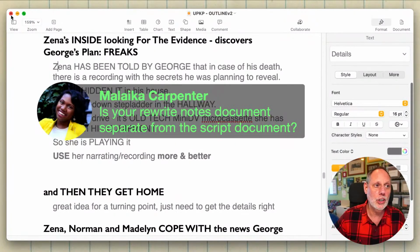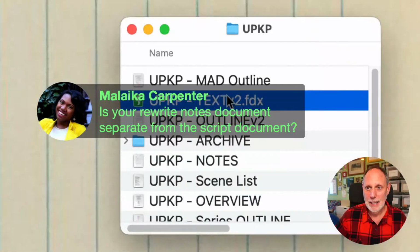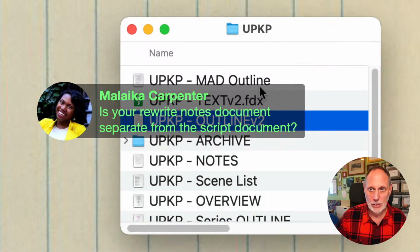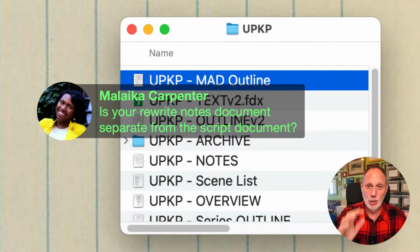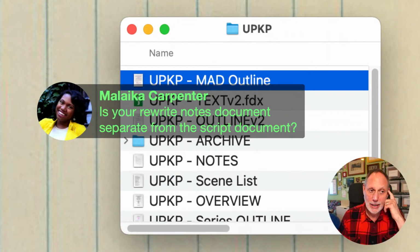What I am doing currently is a character outline. I made a copy of this outline, and I took out everything in it that wasn't Madeline's story. So that's how I can work on this outline, just following Madeline's story. That is not rewrite notes.